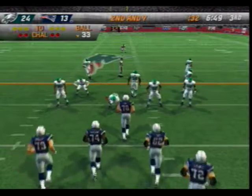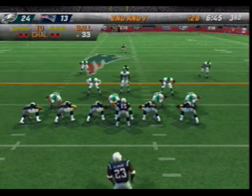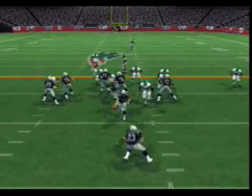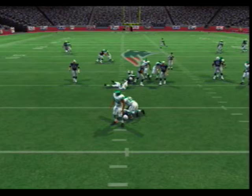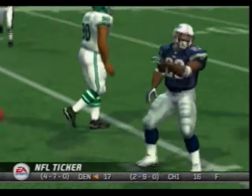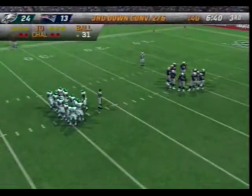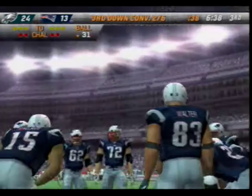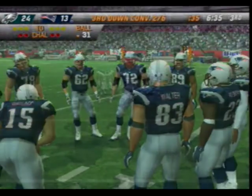Second and 7. Ball on the 33-yard line. Don't miss the Eagles with a 4-man front. A little misdirection. Slips the tackle. Couldn't get anything going through the middle, because the defense filled all the gaps. The back was looking for a place to run, but by bringing the run blitz, they took away all the gaps, bringing them down for a loss.